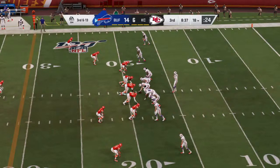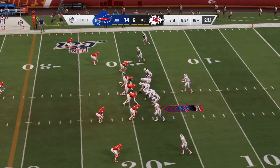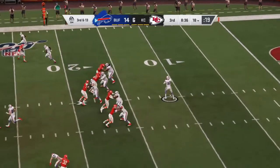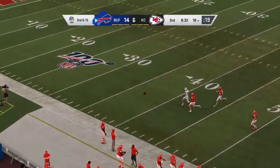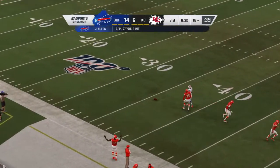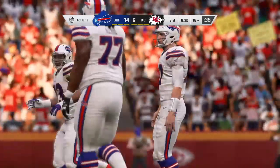An incomplete pass on that last play, and that means they'll need to come up with something here on 3rd down. From the gun, Allen. He's going to loft one deep left side here. And that'll wind up incomplete. Bold play call there. Now it's 4th down.